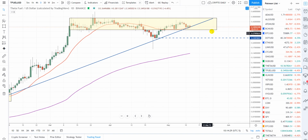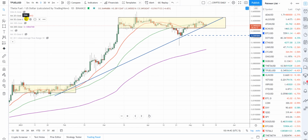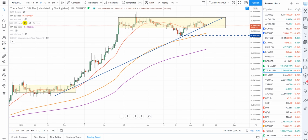It could even come down here a little bit more. As long as we hold this low pivot, just to be honest with you, that would be my red flag panic zone: 23, 24 cents, if we lost that. Let me see where the 50 is, right up here. Yeah, we're under it a little bit, but as long as we're staying over the 20, the 100 is right down there, kind of like with Theta. So we have the 100 simple moving average and the low pivot.